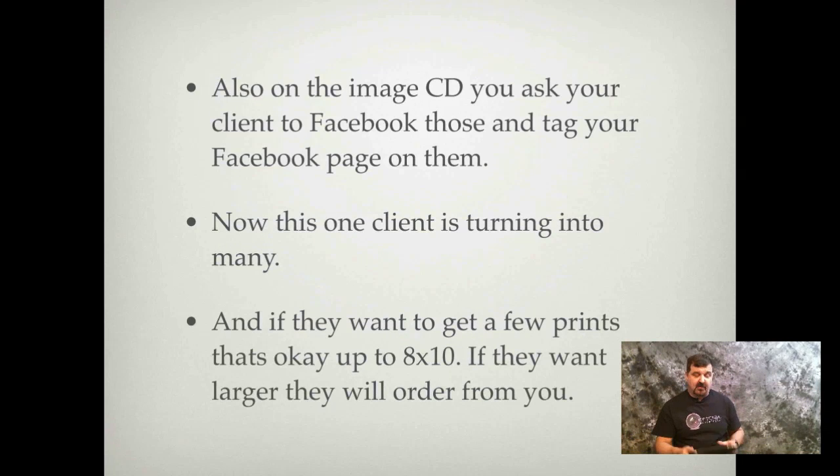Now, also on the image CD, what I like to do and ask people to do is post some of the images on their Facebook wall. Because when you're taking pictures of a family portrait, I know a lot of you do family pictures, a lot of you do senior pictures, if that senior takes that picture and puts it on their Facebook wall, and then they tag your studio's Facebook page in it, you're going to start picking up more clients because those folks actually saw those pictures. So those 100 pictures you gave out, they're already starting to pay you back. Now, like I said, here's the one client turning into many.